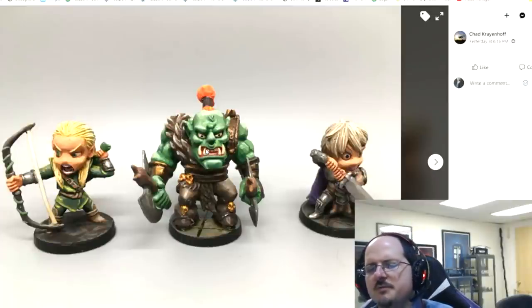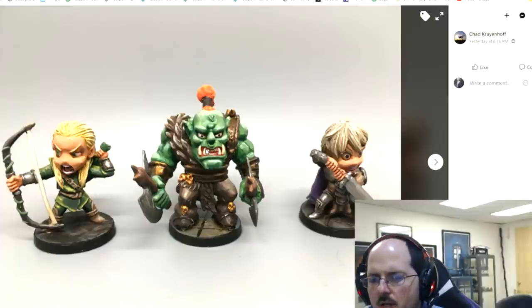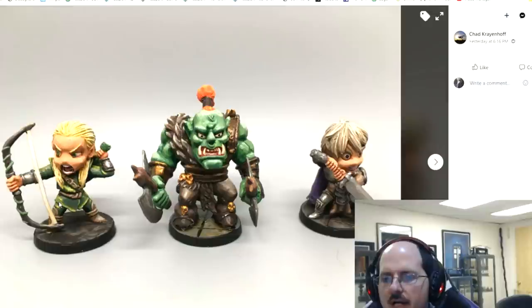Yeah, what I'll say is if you're going to do that cartoony look, you can do it with non-blended paints, but then they have to be really smoothly applied. Like here, where you've got the yellow going hard into the green, that works in a cartoony style, but it has to be really cleanly, smoothly applied.